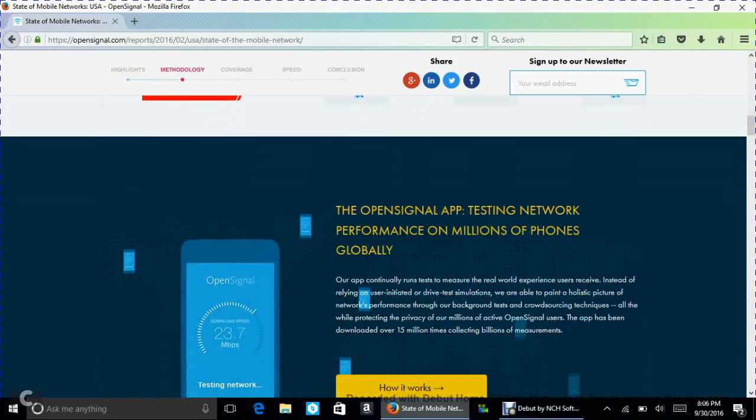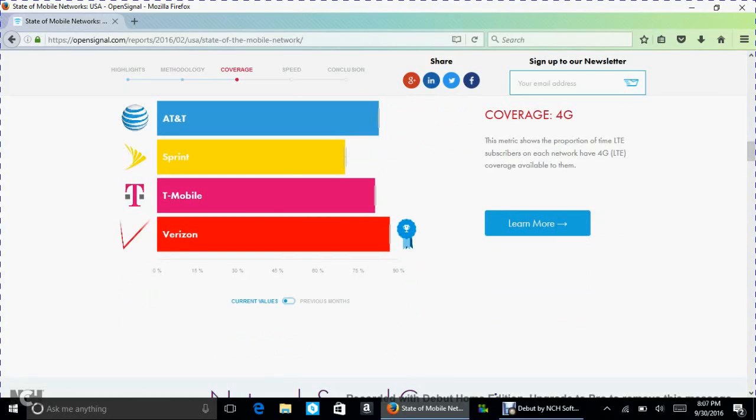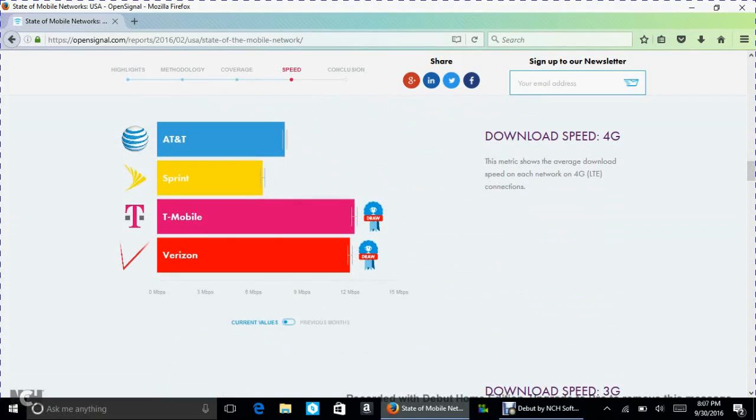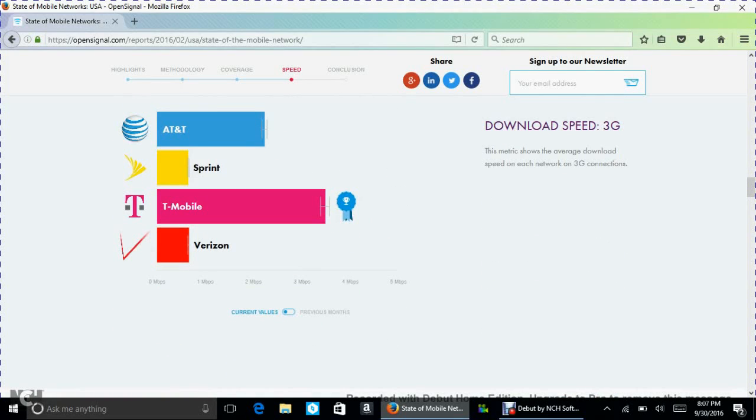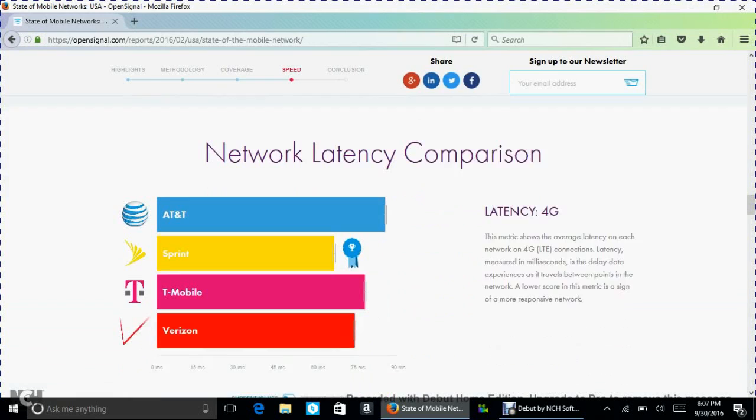T-Mobile's 4G coverage has actually come within 3% of Verizon's. Right now Verizon has 86%, and if you do the math, it's 83% for T-Mobile. Here are their little charts. You see Verizon, then it's real close between AT&T and T-Mobile, and Sprint's falling behind there. For 4G download speed, even though they say it's a draw, T-Mobile is slightly ahead, and the others are kind of halfway to them, so they're falling behind. For 3G download speed, T-Mobile is just way ahead of everyone else. So that's not good news for the others if you've got a 3G phone.